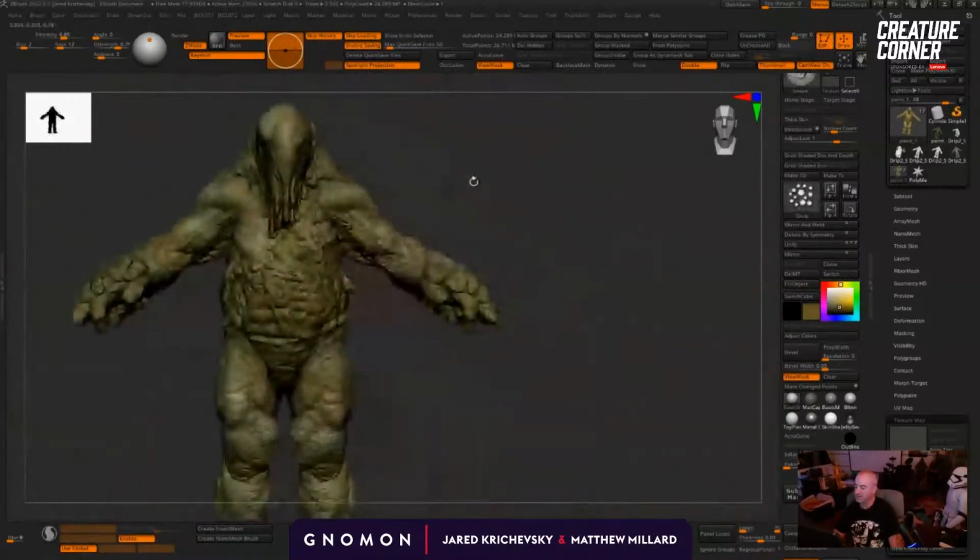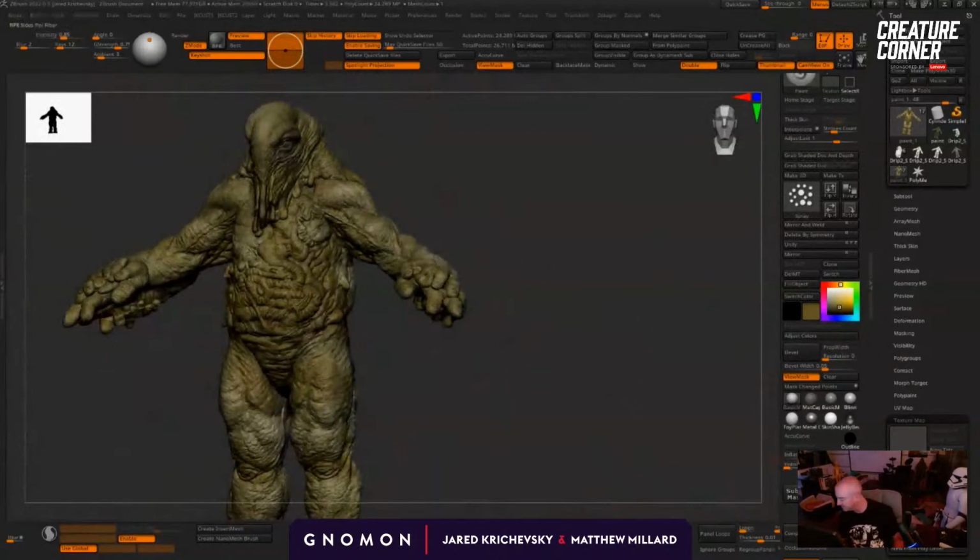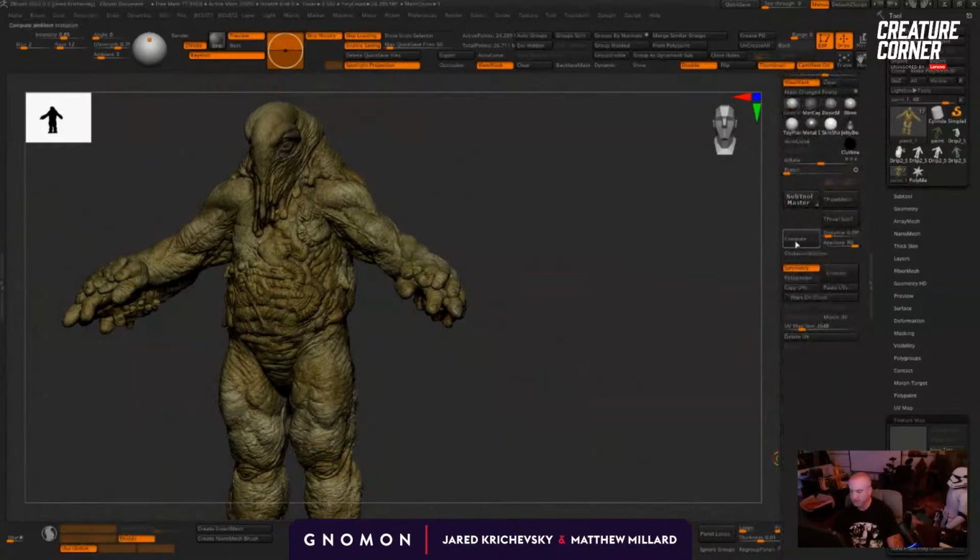All right, I'm ready to start masking by ambient occlusion. So I've got that set to a hotkey down here. Compute. And masking by AO always takes the longest, but it's worth it when it works.